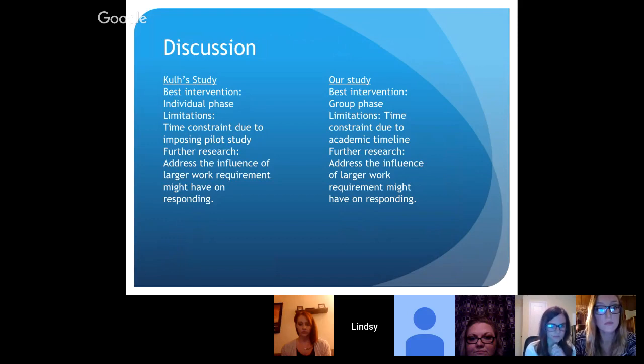Although the scenario was not particularly the same for us, time constraints were an issue and in return affected the data. Due to academic timelines, the weeks that were chosen to perform the study may not have been an appropriate time for all participants. According to Cole, further research should address the influence that larger work requirement might have on responding. In addition, authors of the study recommend future researchers to consider the age range of participants in addition to the strength of reinforcement.